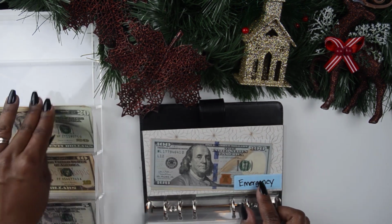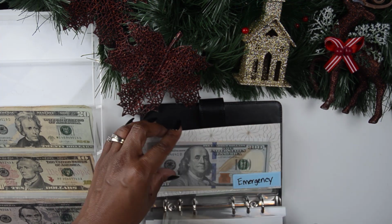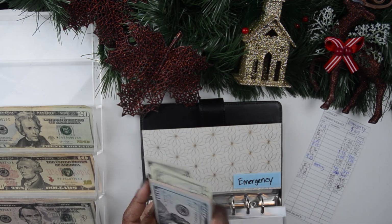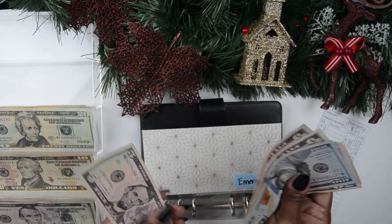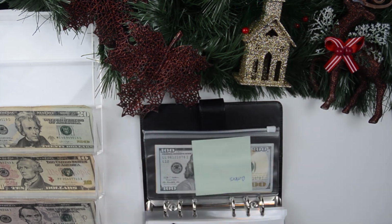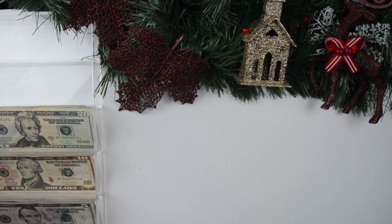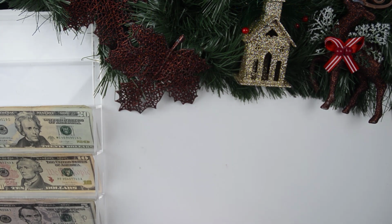Next up is emergency. So that's $25 that will be going into emergency. And thank goodness we haven't had any emergencies. But this should be a total of $205. So that's $150, $70, $90, $205. Gutters is fully funded, and I have not called the gutter people. I do need to do that.